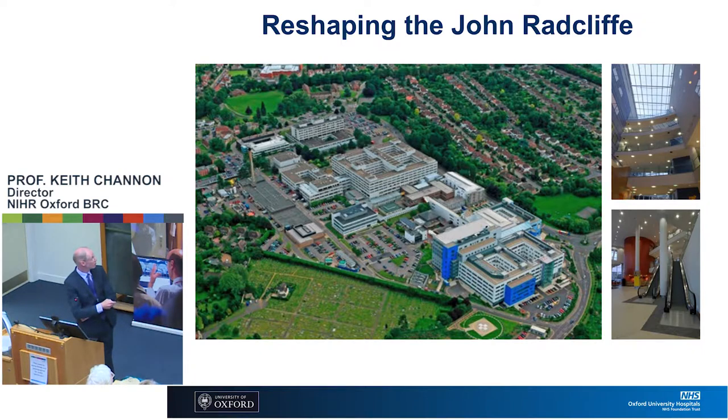Pavilion buildings have long been knocked down. This is the JR1 Women's Centre, which you saw being built on the previous slide. We had the John Radcliffe main building, or the JR2. And in more recent years, we've had the West Wing, the newest part of the building, with its wonderful atrium and state-of-the-art facilities for patient care, operating theatres, etc.